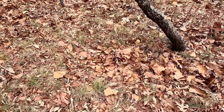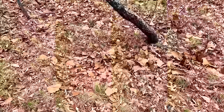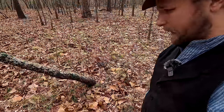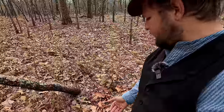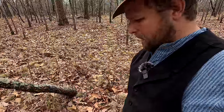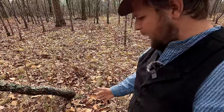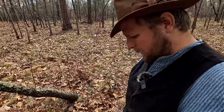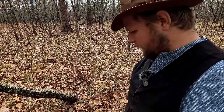If this was in a known cemetery, I would say without a doubt, this is 100% a grave here. And at this point, seeing the indentation, the size of the indentation, and the east-west burial, I absolutely believe that this is a grave.